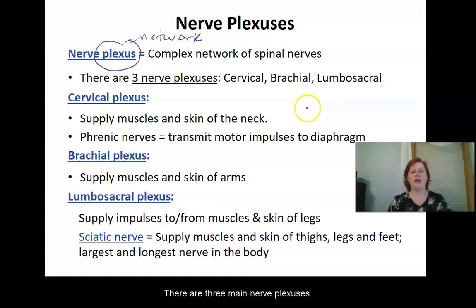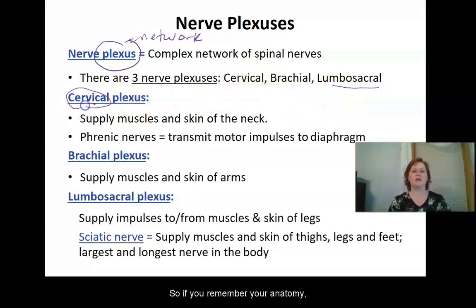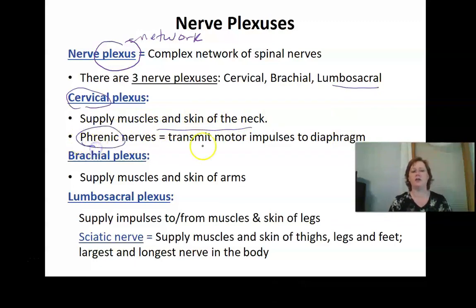There are three main nerve plexuses. Some books like to break this last one up into two. The cervical plexus is in your cervical region. So if you remember your anatomy, cervical's up here in my neck, so that's going to supply the muscles and skin of my neck. There's a very important branch off of the cervical plexus called the phrenic nerve, and that phrenic nerve is important because it stimulates your diaphragm. And if you damage your phrenic nerve and you can't stimulate the diaphragm, then you can't breathe.